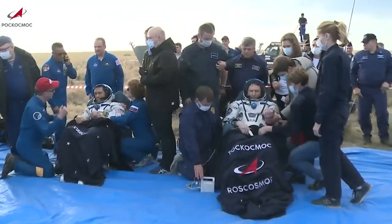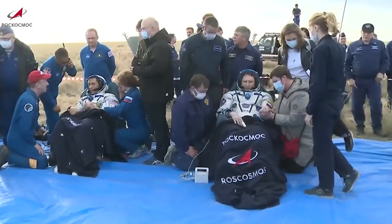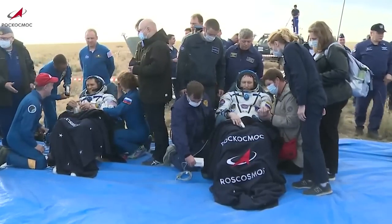Once again, the view from the landing site, right by the Soyuz MS-23. Frank Rubio on the left, Sergei Prokopyev on the right.